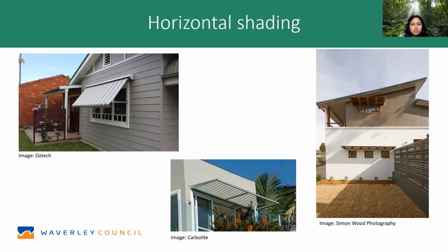And then the image on the top left is an adjustable awning. So you can pull that awning down when you need it, and then during different seasons, different weather, when you don't need it, you can retract that awning. There's many other options for horizontal shading. And yeah, look, these are just a few to consider.